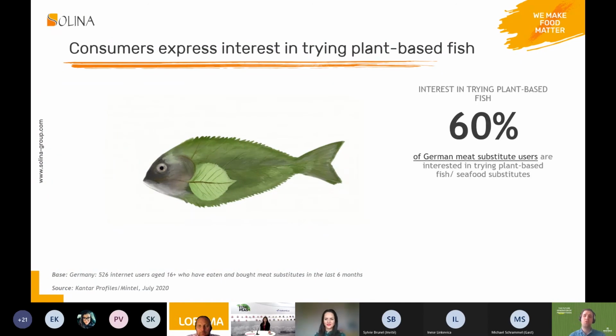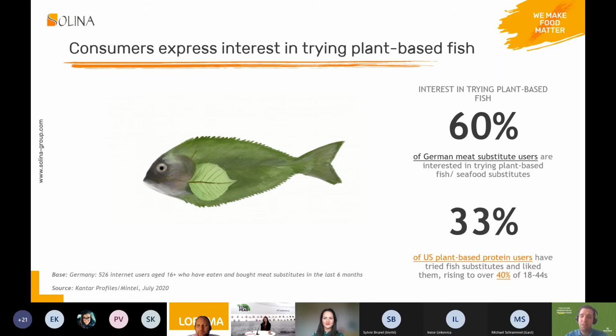And we see that, for example, in Germany, 60% of meat substitutes users are very interested in fish substitutes as well. And for example, in the US, and that's always a very trendy country, of course, when it comes to consumer changes, we see that a third of everybody who is a plant-based protein user has already tried fish substitutes, and it's even 40% for the younger generation between 18 and 44. So growing there as well.